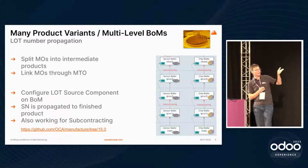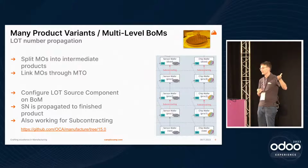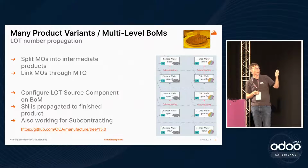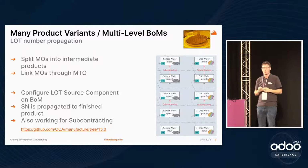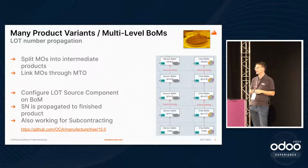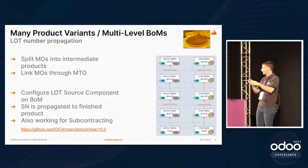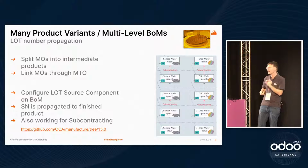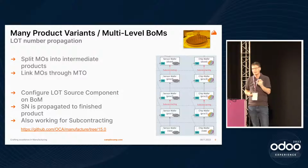If you look at this example of the silicon wafer manufacturing, you can see that we have a raw sensor wafer which we are processing up and until we have the finished sensor wafer, which is then so-called diced, which means it is made ready, cut into pieces, so you can retrieve the single dies from this wafer.